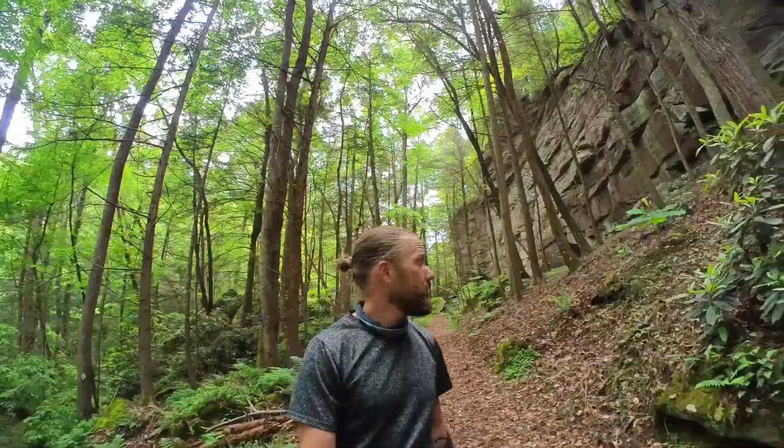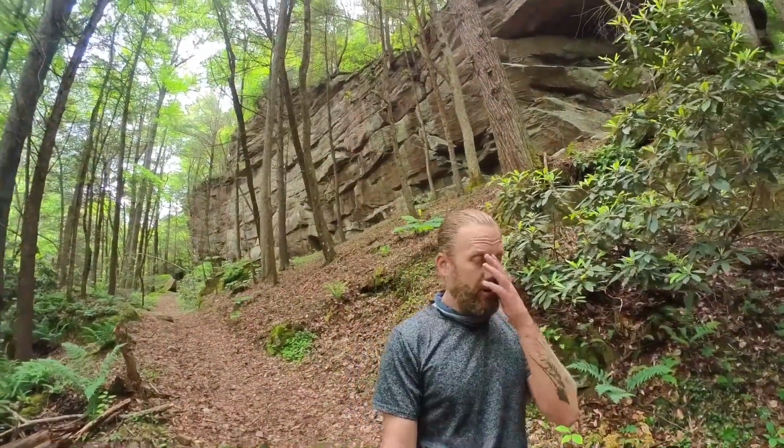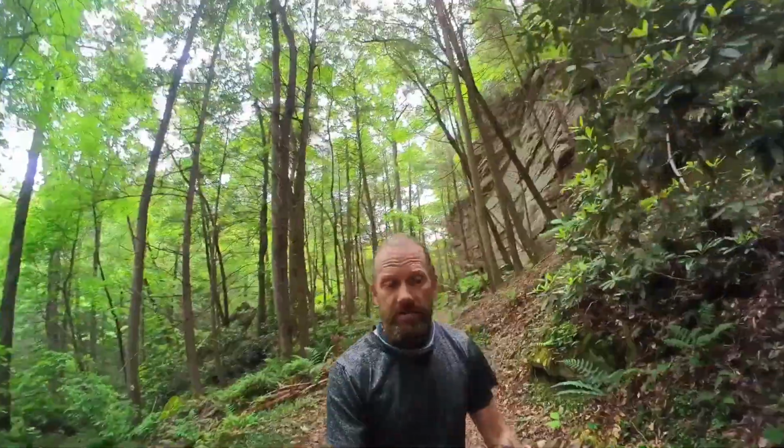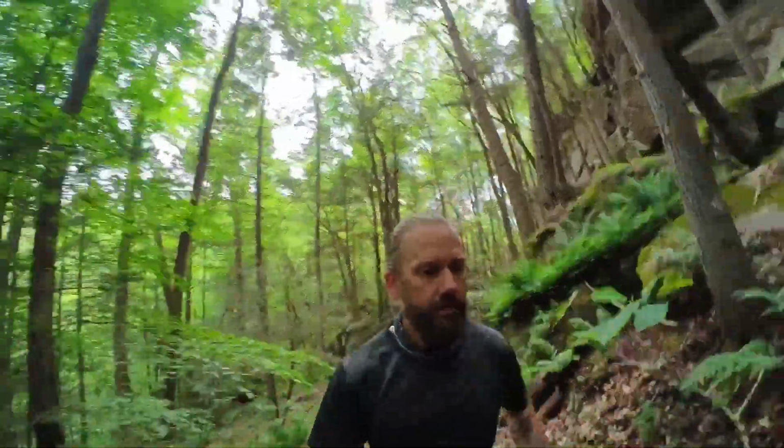There are not too many better sections along the Warhammer 100 course than this right here. Devil Creek right there, which you just saw me pass. Some really cool rocks to scramble over. Amazing cliffs, rivers right there. And then we're on to the state park. So we're gonna keep plugging along.